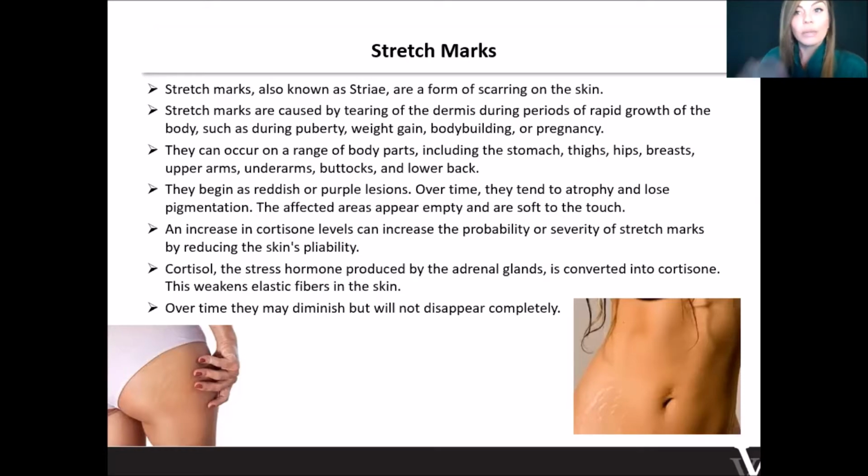Now, that also plays into the next bullet point, which is cortisol. So cortisol, the stress hormone, our cortisol hormone is probably very high in 2020. So unfortunately, we're more susceptible to stretch marks this year. But cortisol, the stress hormone produced by the adrenal glands, is converted into that cortisone that weakens the elastic fibers in the skin. So you know how we talk about stress can add to aging? This is why. Actual cortisol can weaken our elastic fibers in our skin and not make it as pliable, unfortunately.